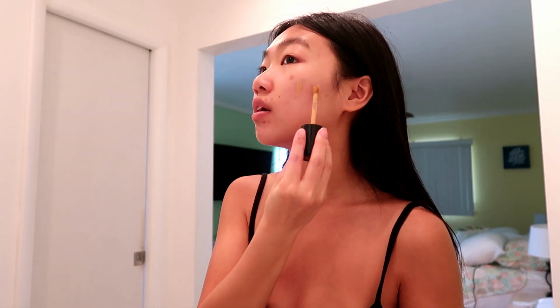For, I guess, a little bit of primer, I'm gonna use rose water. I feel like my makeup just applies so much better when my face is more hydrated. I'm gonna be using the Born This Way Multi-Use Sculpting Concealer. And I use this on my actual face, kind of like a foundation. It literally looks so natural, and it blends in so well with the skin. Guys, it literally looks like skin. Which is why I love to use this.